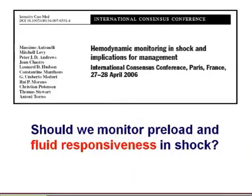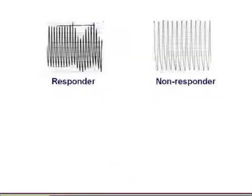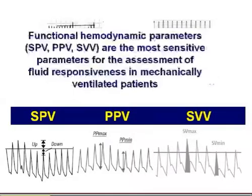So, again, the consensus conference, for the first time, differentiated between preload and fluid responsiveness, which is a dynamic parameter that reflects the slope of the left ventricular function curve. And this leads us to the functional hemodynamic parameters like the systolic pressure variation, the pulse pressure variation, and the stroke volume variation. In patients who are on fully controlled mechanical ventilation, you can differentiate between a responder and a non-responder, and that is the basis for the functional hemodynamic parameters that we are going to hear about. And certainly, they are the most sensitive parameters for assessment of fluid responsiveness in mechanically ventilated patients.